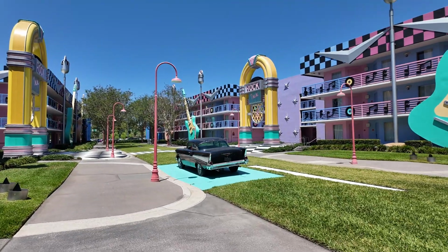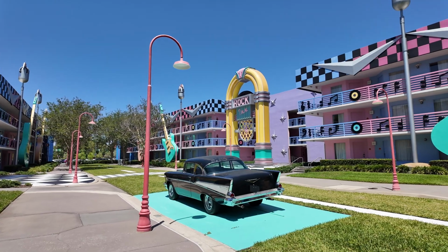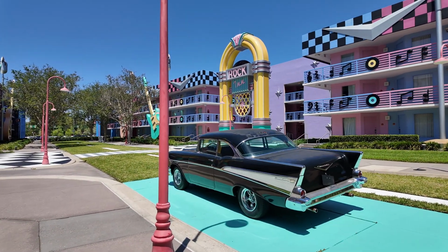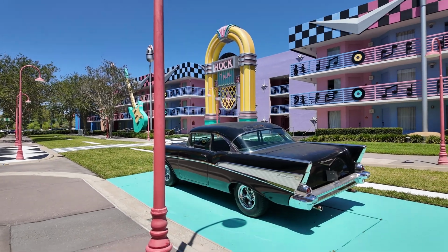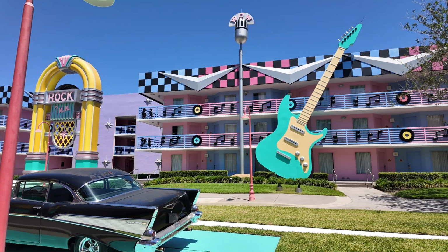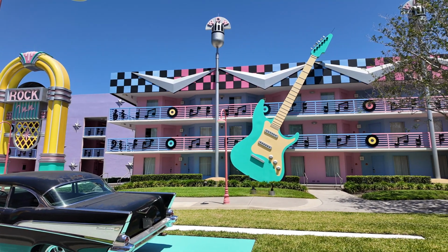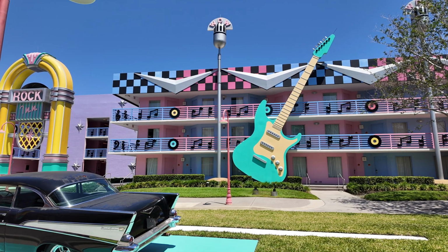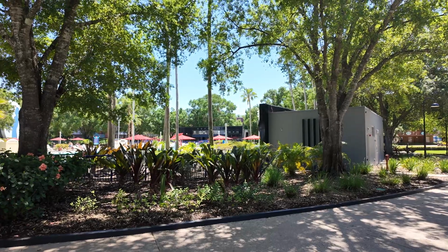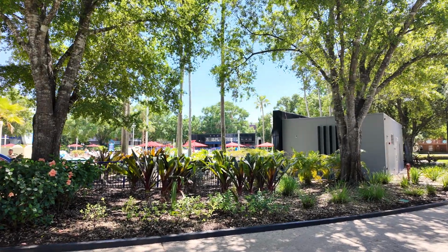So this is the rock section if you want to stay in these buildings. The rock end with the car here. I just want to get a closer look. Pretty awesome they have it here. You can always check the map to see which buildings you want to be in. This is building number 3 that I'm looking at, to put in a request or choose the option of where you want to be while you're staying at the resort. Also, building 3 is next to the piano pool, so that's really convenient.